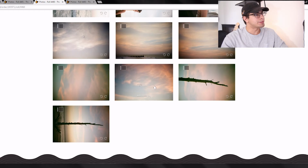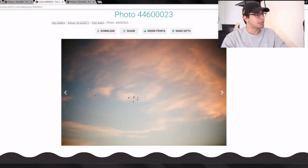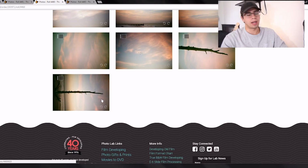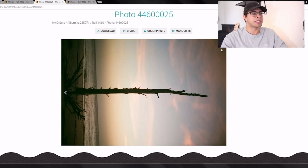And then, of course, some pictures of the sky right after sunset with the crescent moon in the background. Really nice photo. I actually like this roll a lot. I think this roll was very successful. I was able to let a lot of light in on this lens. This is a little interesting photo. I wish that it came out differently, but I kind of like the way it came out anyway.